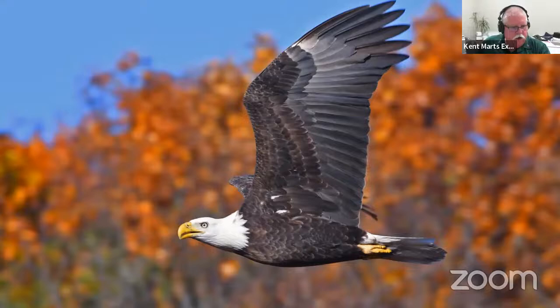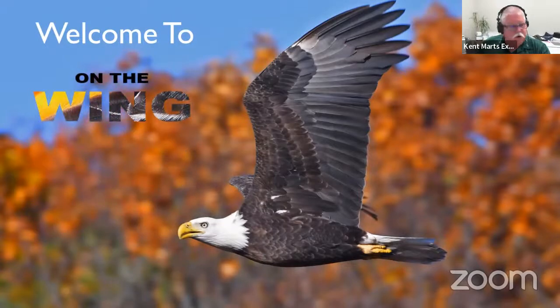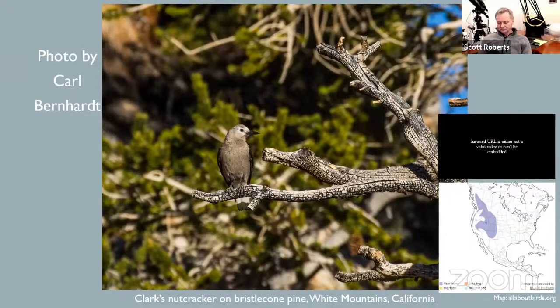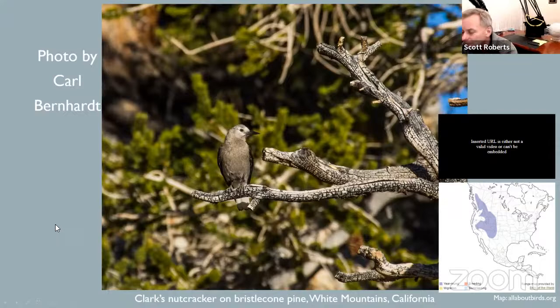So we're going to launch into On the Wing. I still have to get some music on here. We're going to start out with the video of the call. Scott, search real quick and find the call on YouTube, if you could, so you can play it while we're looking at a photo from Carl Bernhardt.